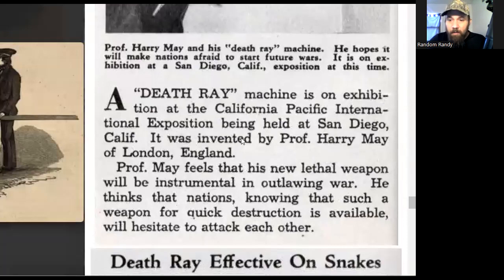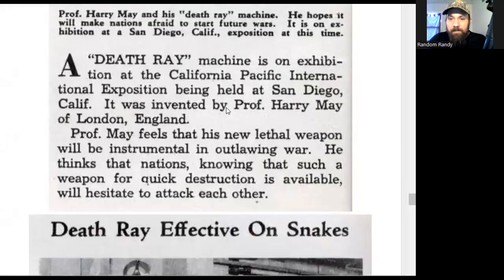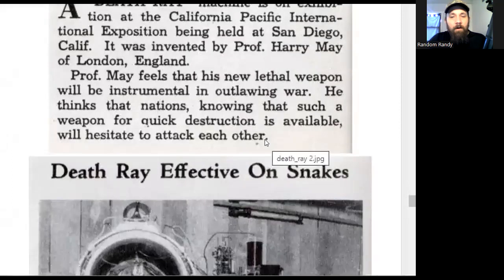See, I did not know that this death ray was on exhibit, you know what I mean, in one of these expositions. So these expositions, guys, they really are demonstrating all of the really cool stuff that they're not going to let us have. And I think that this goes on to this day. You go to exhibitions, you go to conventions, you go to these things, and you see cutting edge this or cutting edge that, and then you never see it the rest of your life.